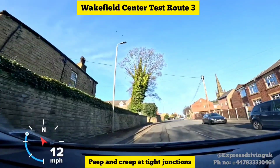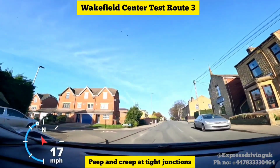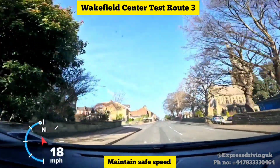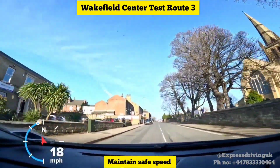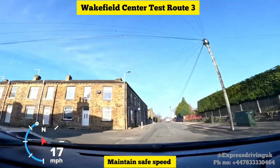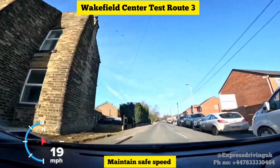And just to note, there aren't any clues for the speed limit on this road, but generally what we're looking at, if the lampposts are within 100 meters of each other, and we can't see any repeaters, then we're generally assuming it's a 30 road unless otherwise stated. We can also look into the side roads for clues. Sometimes we get the speed limit on the side roads, so we can look out for clues for those kinds of things.